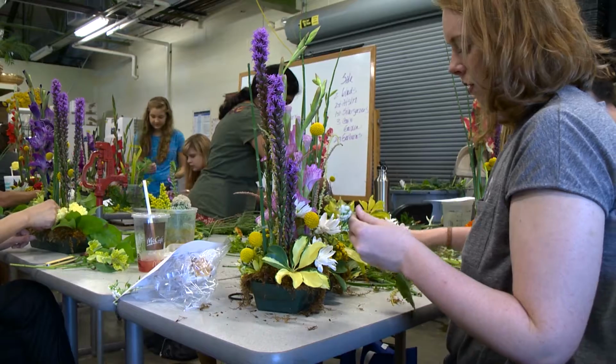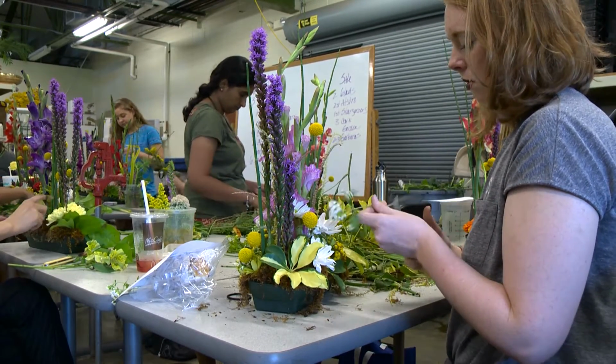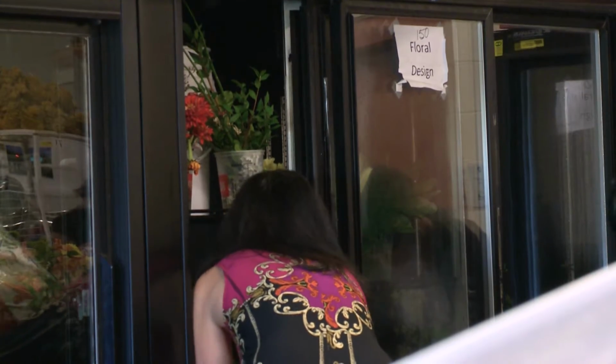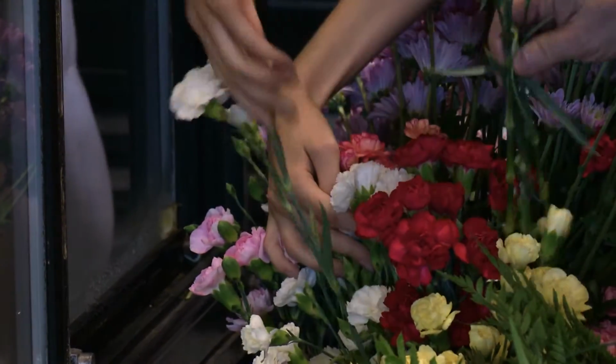Great classroom. We have tables that are the height that you need to design with. We have coolers to keep the flowers cool. Students process flowers every week, so by the time they're done, they know how to process flowers. And that's a big part of the business.